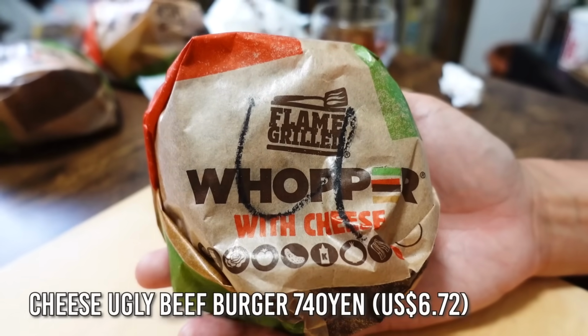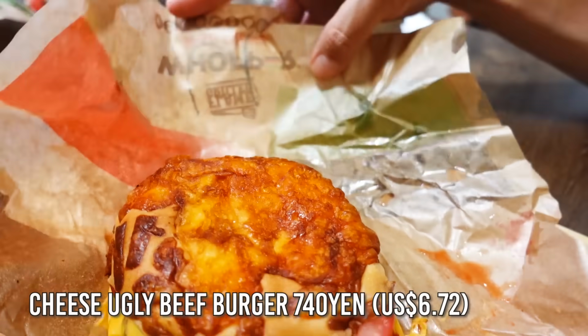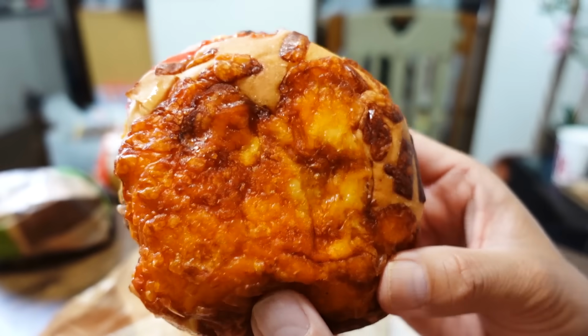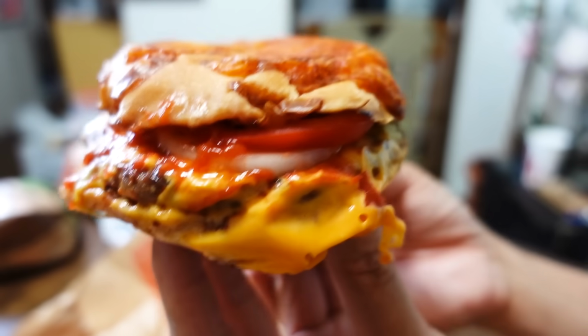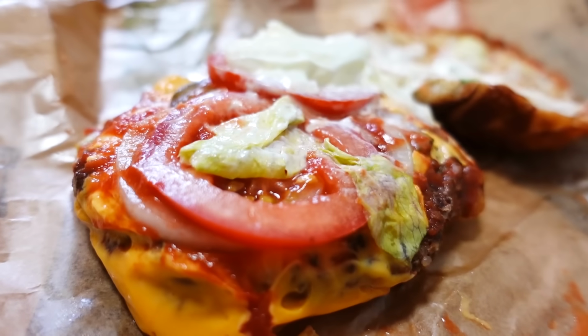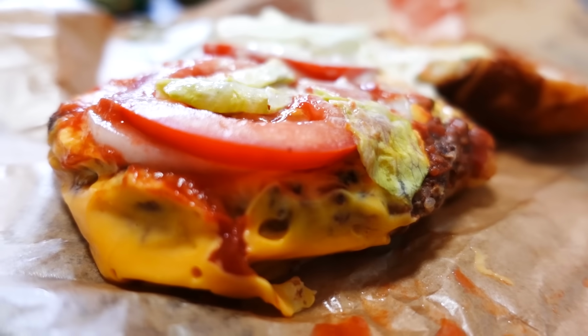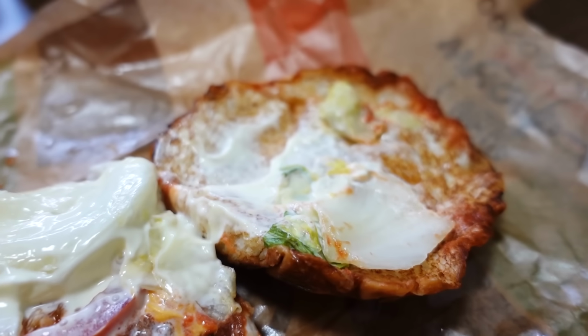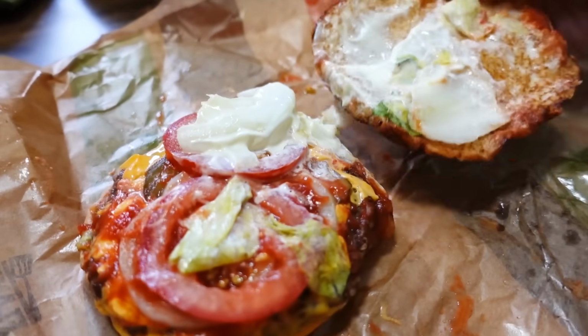Next one is ugly burger. Cheese ugly beef burger. It's so ugly. I'm very surprised when I unwrapped the paper. It's so ugly. I know, it is quite ugly, isn't it? Face. So they're using four types of cheese in these buns. Gouda, Egmont cheese, mozzarella cheese, and cheddar. Wow. That's what it says on their website. So this one has your usual Whopper beef patty, 100% beef. There's lettuce, tomatoes, pickle, onion, and cheese. And mayo. Yeah, all on toasted ugly bun.